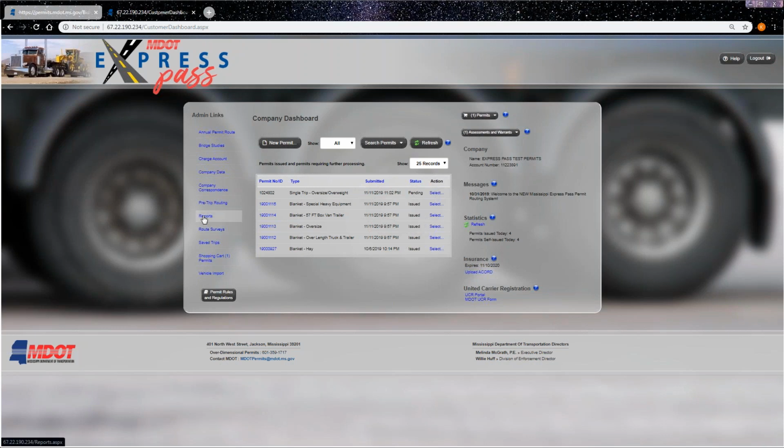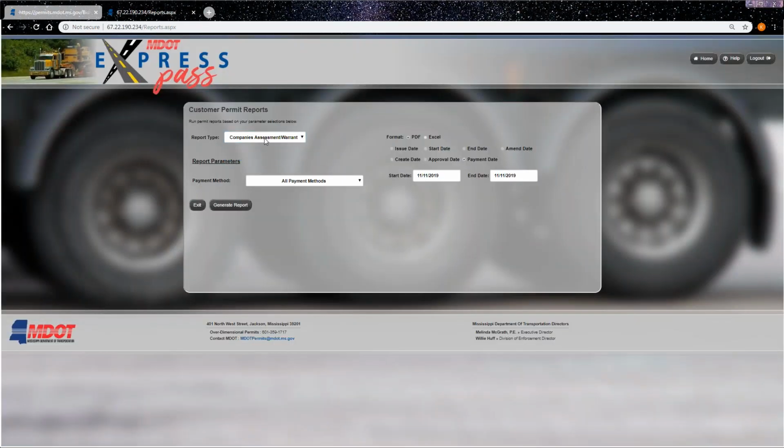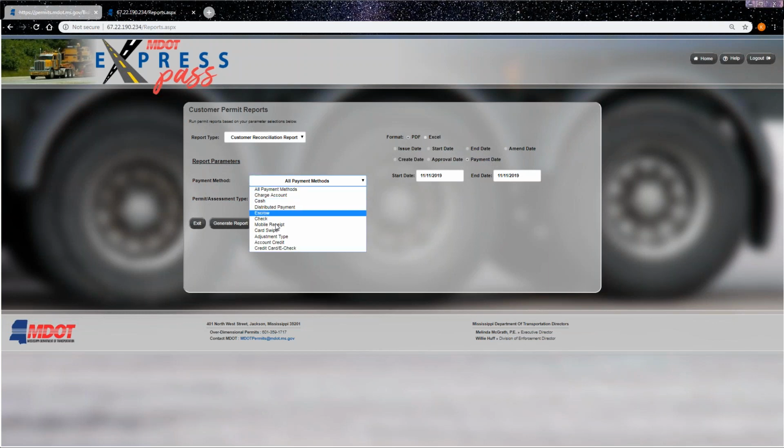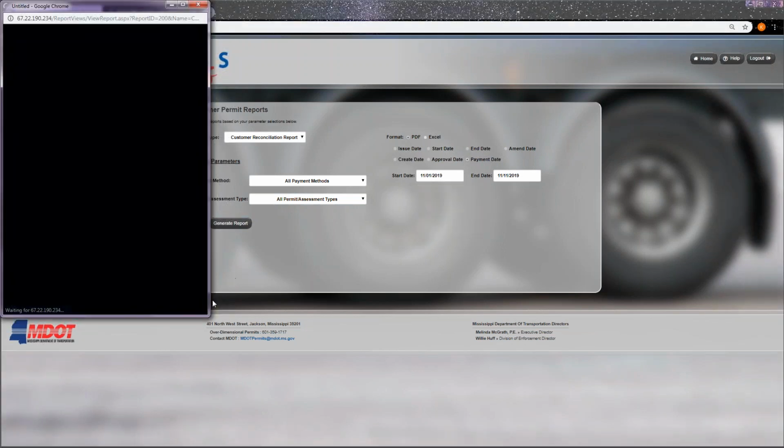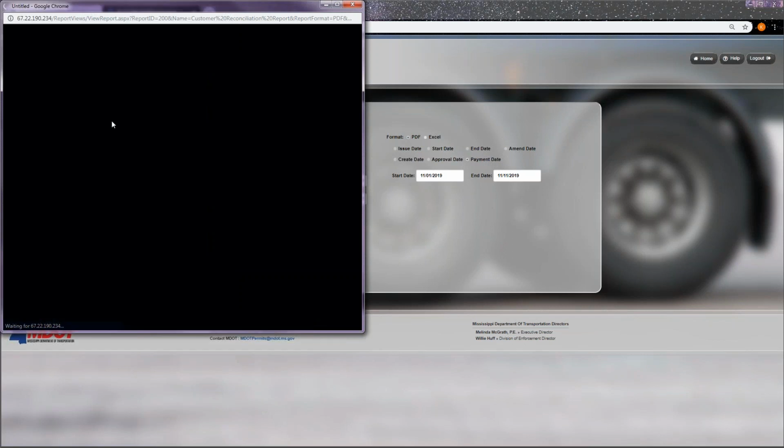The Reports link will allow users to view and print various reports such as customer reconciliation reports. To generate a report, you select your payment method along with your permit or assessment type, or you can leave the default for all. Then select if you would like your format in PDF or Excel, and then select your start and end date. Selecting the Generate Report button will generate the customer reconciliation report.